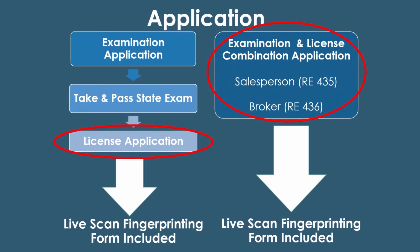Then what are the applications? So now that you've decided which route you're wanting to go, if you're doing the examination application, the live scan fingerprinting form will also be included in that license application. Whereas if you're doing the combination one, you will do the combination application form of salesperson RE 435 or broker RE 436. And within that application, there's going to be a live scan fingerprinting form included.